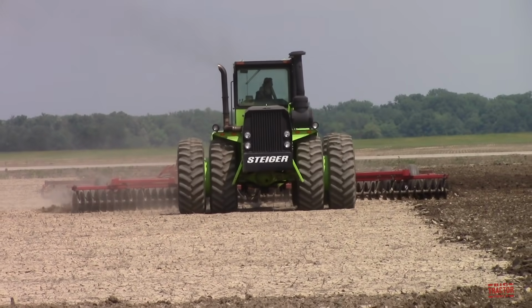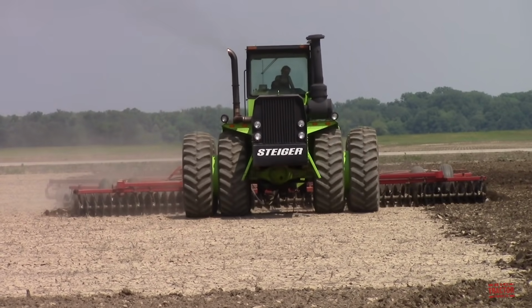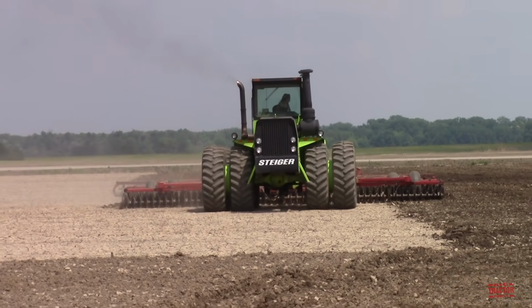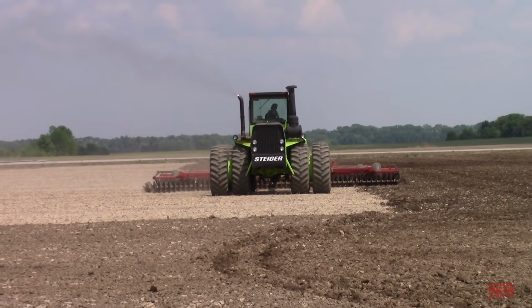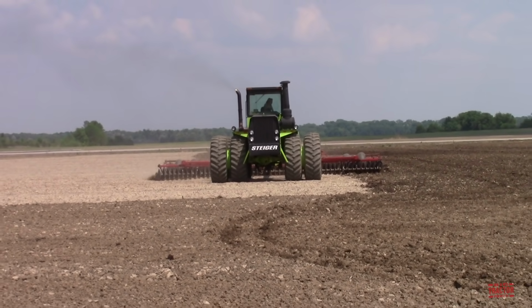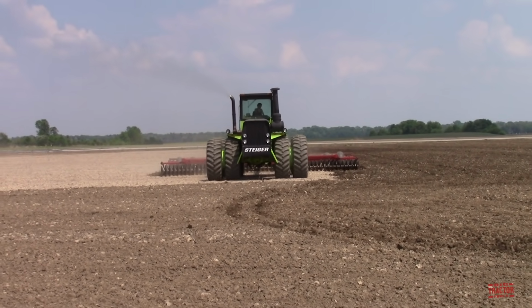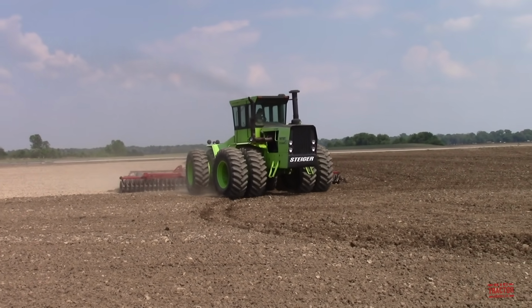Here we can see the farm Steiger Panther III working on the primary tillage pass across the field. You can see the Case IH 3950 disc is breaking up the crust left by the river that sat out on this ground all winter long. There's a lot of compaction and debris, and the disc will help break up the soil and allow it to air out and warm up ahead of the corn planter putting the seeds in the ground.